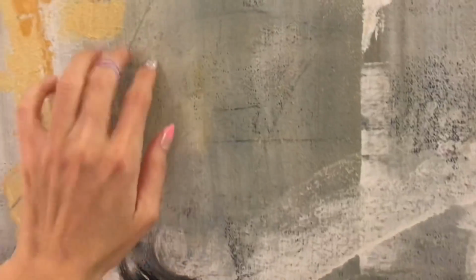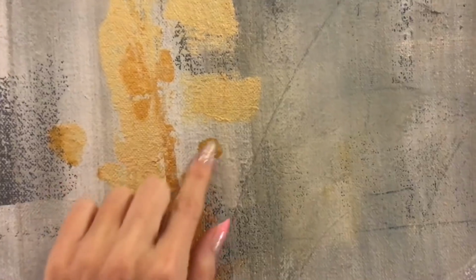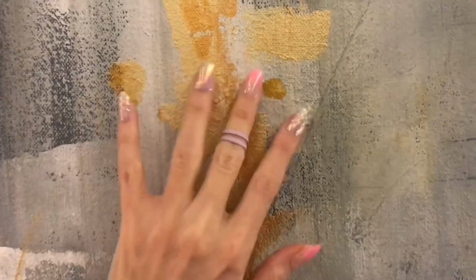I love this, there's some squiggly lines here and there. It almost looks like cursive writing. It's down to the right there, but it's kind of cool looking. I like it.